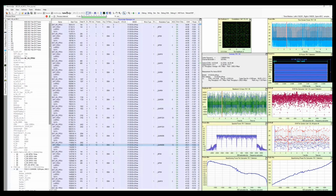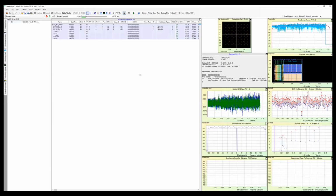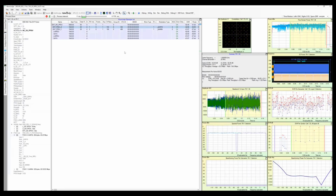Let's move on to some more interesting MRU. Let's open one MRU capture. MRU is basically where some UEs actually have multiple RU types. So in this case, the first UE, UE0, is actually using what they call a 106 plus 26 RU. So it's actually 132 tones, and this one has RU index 1.